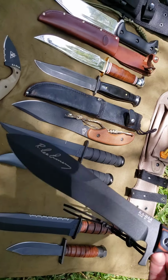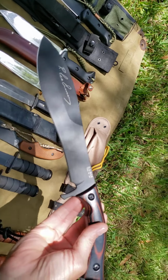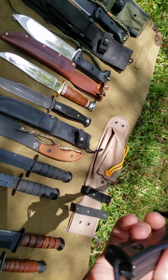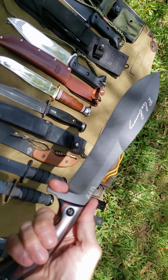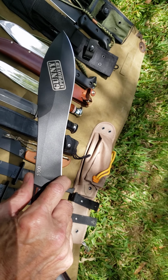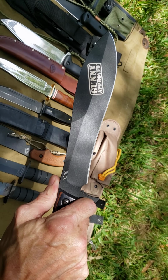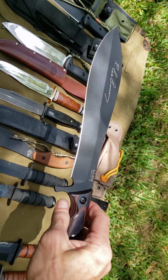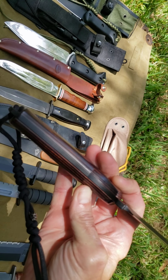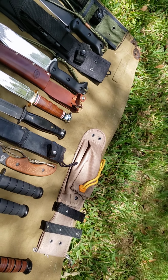And then y'all seen this one. My Gunny approved. Model 5300. This was Gunny's idea of the perfect fighting knife. You have the bolo style head. Have a nice choil. Have a guard. It's just a fabulous, fabulous blade. I love this knife. Beautiful handle scales. It's full tang. Just an amazing piece of cutlery.